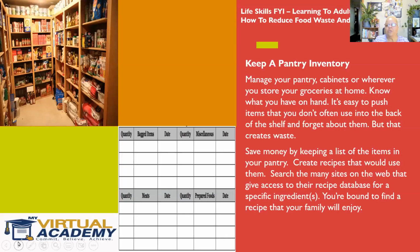Next, you need to keep a pantry inventory. You need to manage your pantry, your cabinets, or wherever it is you store your groceries at home. You need to know what you have on hand. If you do, it's easy for you to remember and keep track of things, because it really is super easy to push things back in your refrigerator or your freezer, and then you forget about what's actually there, and you forget about them sitting on your shelf, and then that creates waste. So you don't want to do that.